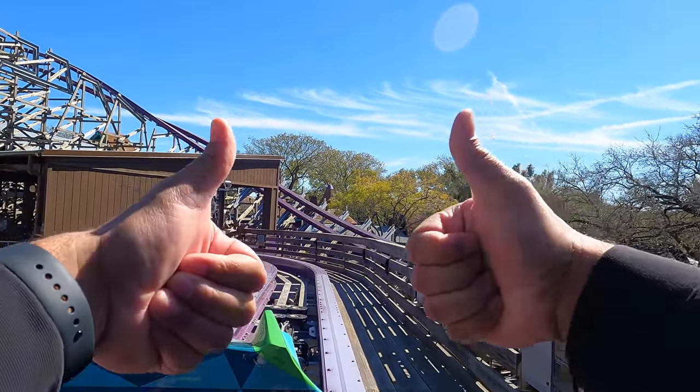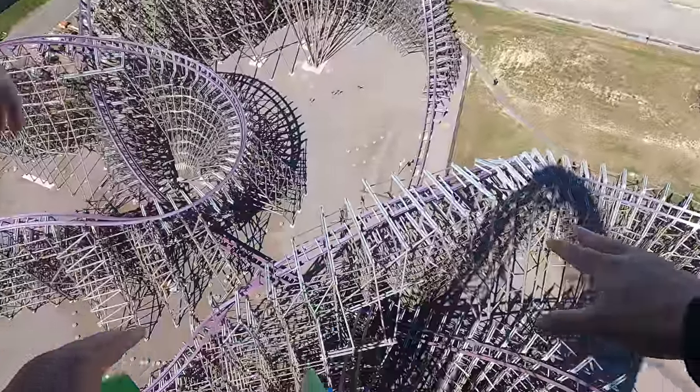Unbelievable. Two thumbs up in the front. Wow, wow, wow. Iron Gwazi was something. My heart is still racing from the front row. That was incredible. So I liked the back. I had two rides, the front and the back. I really enjoyed the back because I felt like I was getting more G-force and more airtime. But when I rode in the front, man, that 91 degree drop, it's terrifying. It is terrifying. It is amazing.